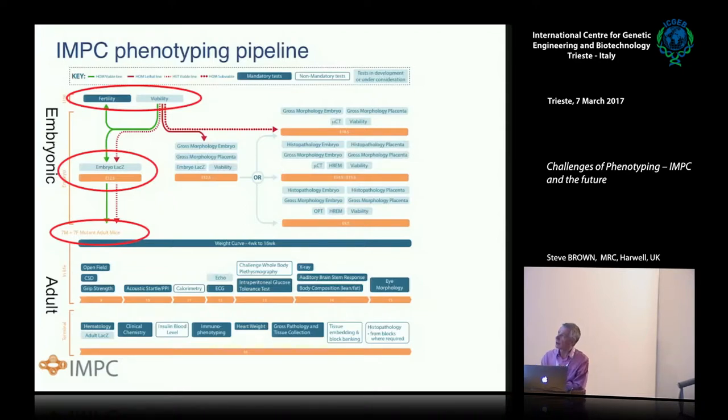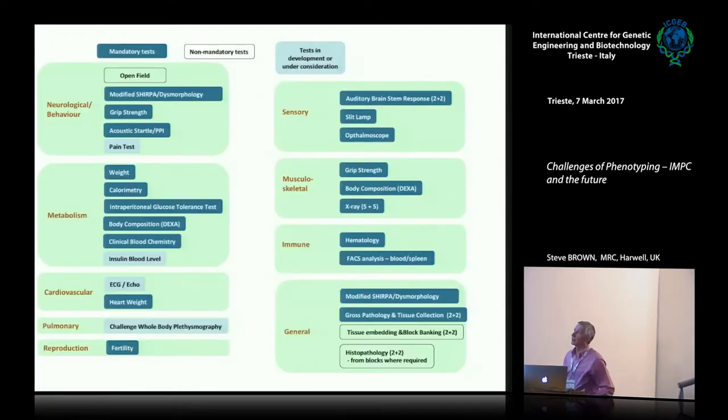So we look at embryonic expression at 12.5 days of embryonic development. And we also look at adult LacZ expression patterns as well across a whole range of tissues. So we're not only capturing phenotype information, neurological, behavioral, and so on, we're actually capturing gene expression information. Now, I think one thing that's important to note, and I think this is quite a useful slide. This just summarizes all the tests that we're doing in the IMPC pipeline, and it relates those to particular systems areas on which those tests impinge.